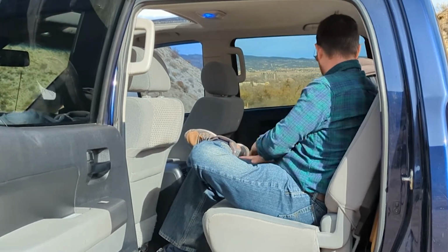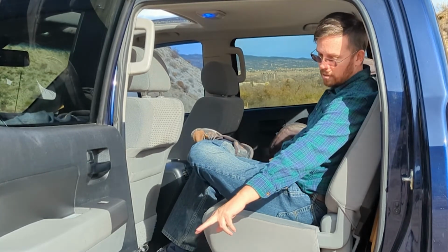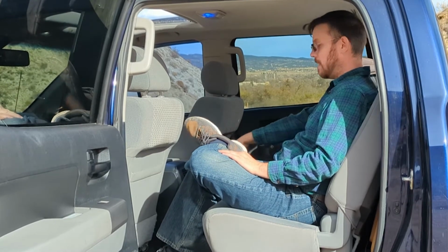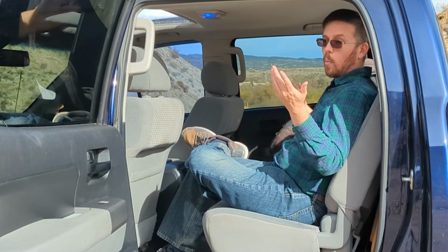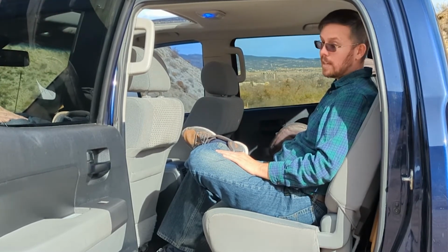Can lean back. I got a nice center armrest for my arm. I got a couple of cup holders here, two cup holders in that door, two cup holders in that door. I have rear AC vents. I have a rear power charger, so I can use that as whatever I want, whether it's to charge a cell phone or a gaming device or anything that I want back here, TV, anything like that.